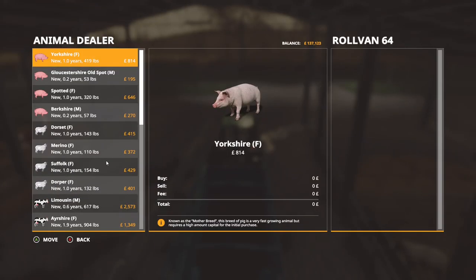Right, I wish all of you animals could come with me, but you can't. So we're going to go for the Yorkshires because they are the mother breed, as it says down there. It's fast growing. It requires a high amount of capital for the initial purchase, but we're going to get lots of little offsprings from this. And I think once they're about £380 to £400, then they'll be ready to sell. So I'm hoping in 6 months we can start making some money off the pigs.